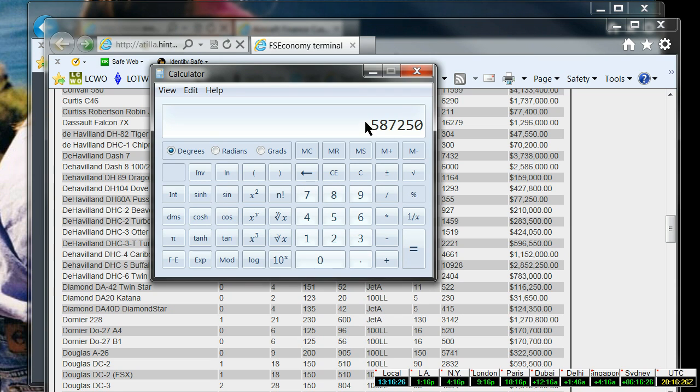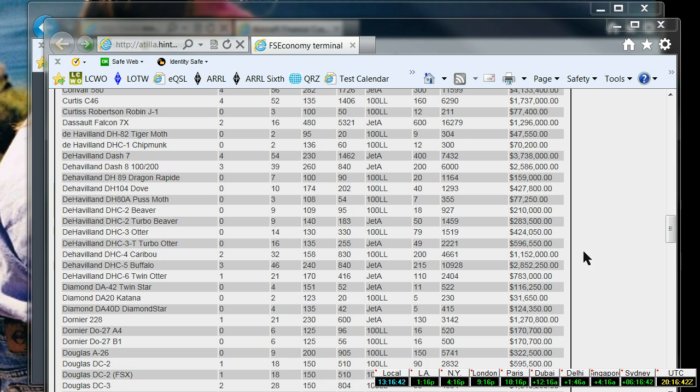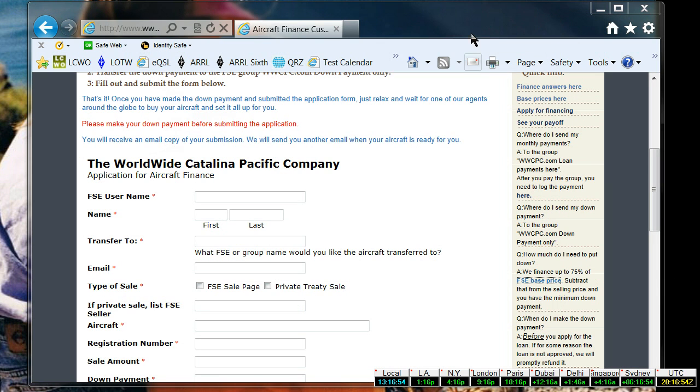And so you would subtract this from the selling price, which would give you your minimum down payment. Hopefully that makes sense. So it's the sale price of the aircraft minus 75% of base price. That will give you your down payment. So that is quite simple. A little bit of work. I'm going to show you an easy way to do it. We already have it calculated for you. Let's remember that base price on this Twin Otter is $783,000. Okay, so I don't need that anymore.